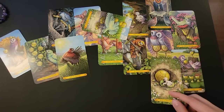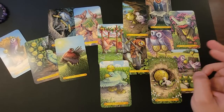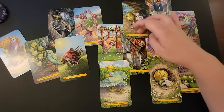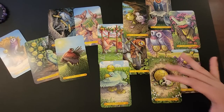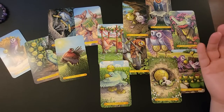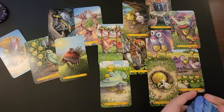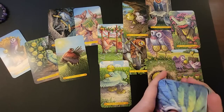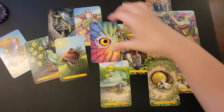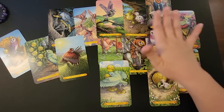Interesting. So we have the Ace of Pentacles, the Four of Pentacles. With the Ace and the Ace, you can see the way that the owls are hatching. Essentially we're just looking at some type of new beginning here, I feel. Something more secure, something more stable that makes you feel safe. That's always good. And things are going to continue to flow forward.